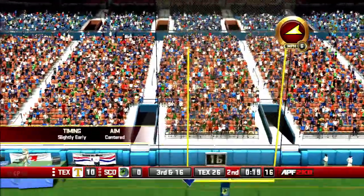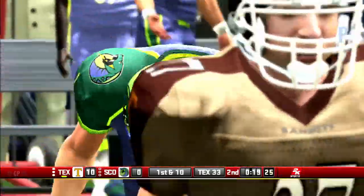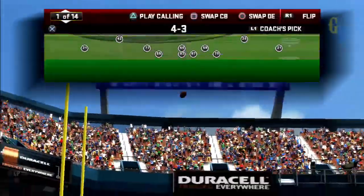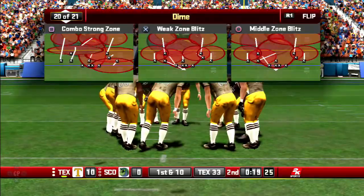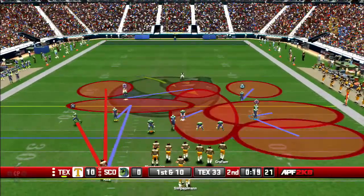Yepremian with the 43-yard attempt and has it sailed just left of the upright. Garo Yepremian misses the field goal here. Let's watch this again. Yep, it's just a little bit to the side of the upright, but close only counts in horseshoes. The Bandits take the field with the clock at 19.